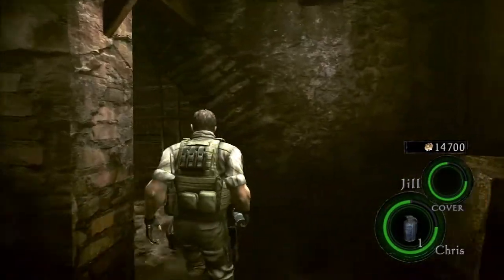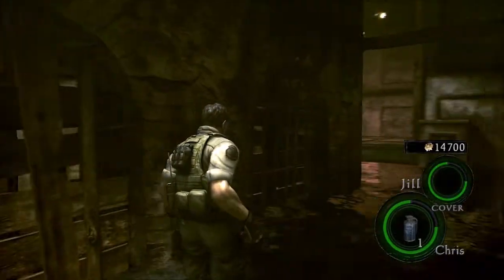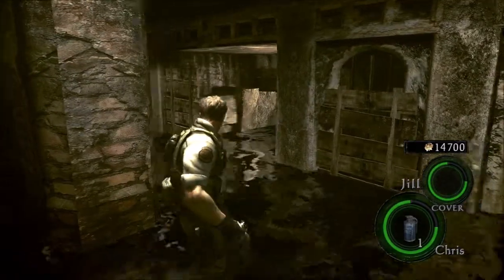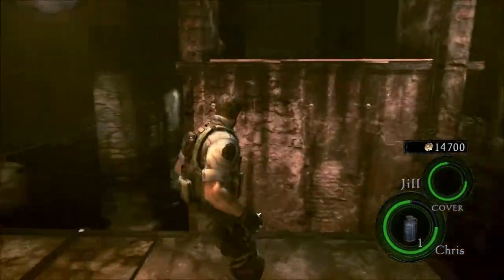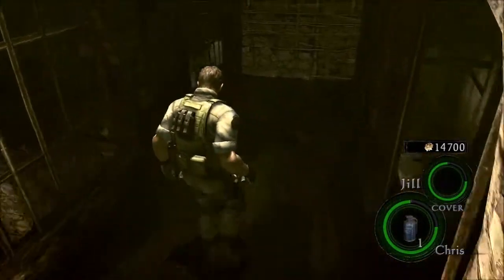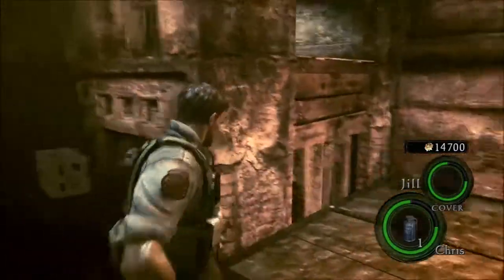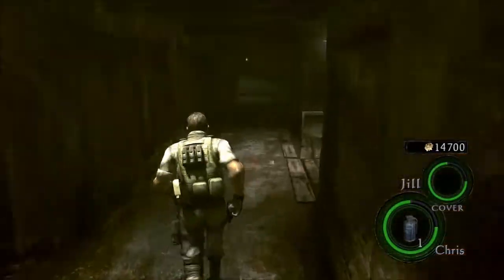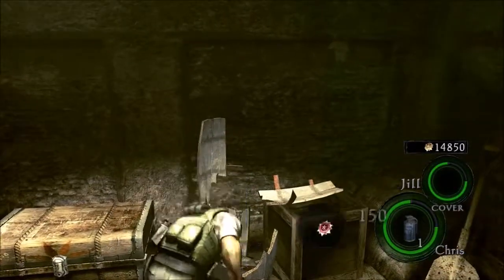So now we have to be very careful, and hopefully no blobs come up. Hopefully. Wait. Oh yes, they are. There are blobs here, and one of them has spotted me, and I'm trapped here. There's nothing here.